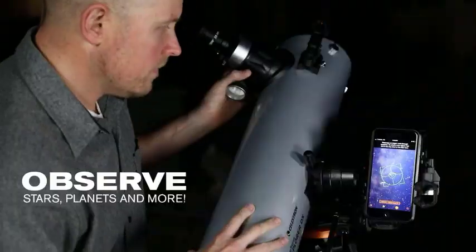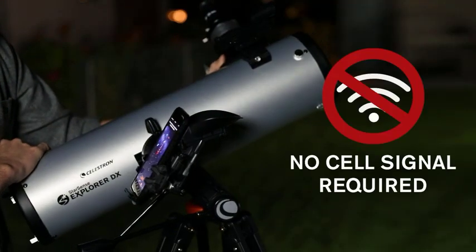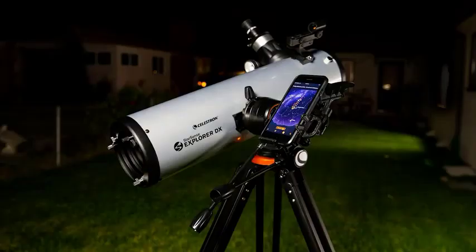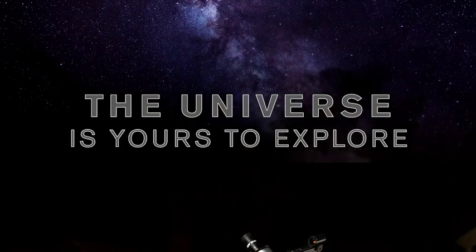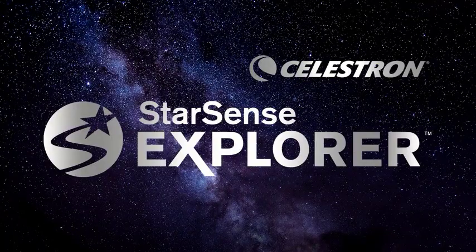My favorite thing about this app is that it doesn't require any signal from your phone. This means you can use it in remote locations. The zoom is strong enough to see the craters of the moon and the gas lines on Jupiter. This is a great starting point for budding enthusiasts.